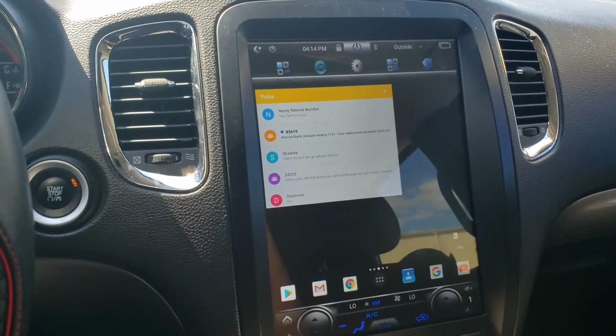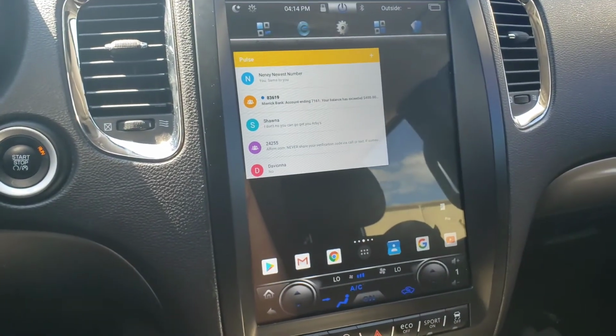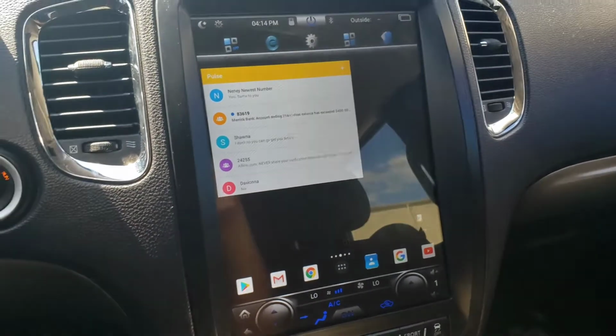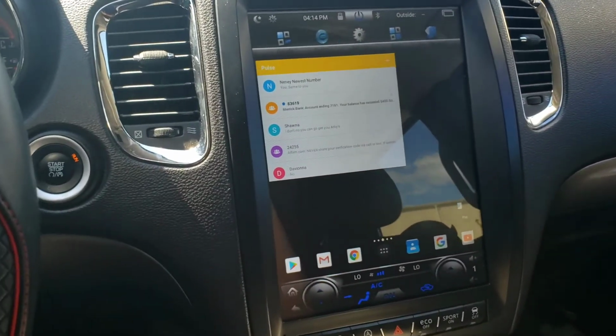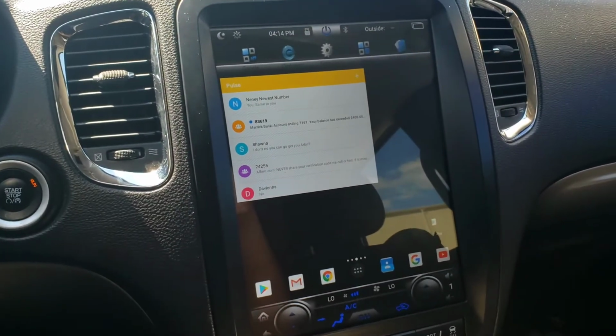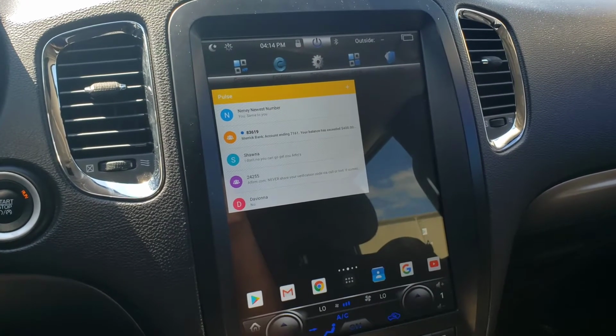Today I'm bringing you a video about the Tesla style 12.1 inch Android 9.0 radio that you guys know I installed in my car a while ago. Today's video is pretty much just going to be about some features that I accidentally bumped into while just talking in my car.